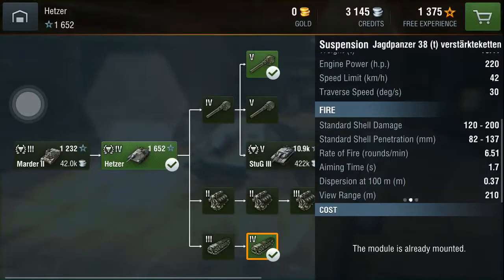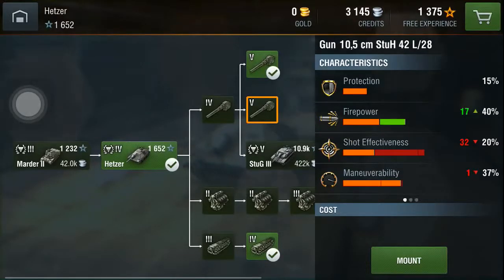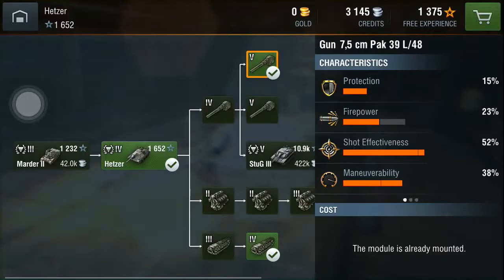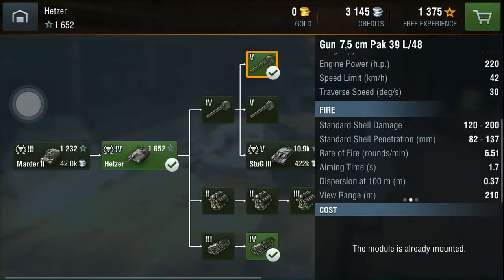You can choose to unlock the Stu 42 L28, sorry. And I do recommend it. It is a good gun, but I'd rather go from this 75 to this 75, the L48. It's a very good gun. High pen, pretty decent rate of fire. I mean, could be better, but 200 damage does as much damage as the Stug.